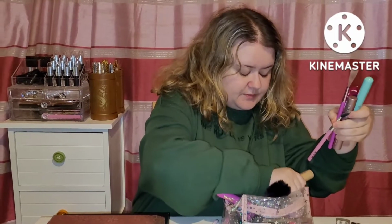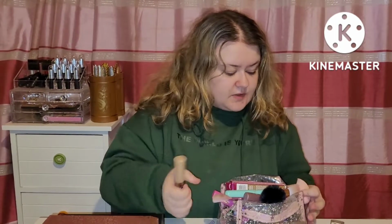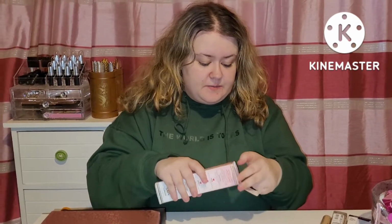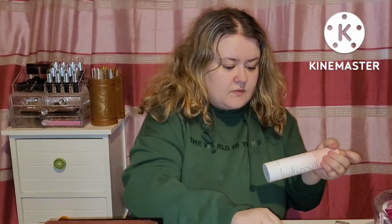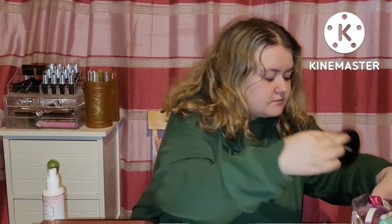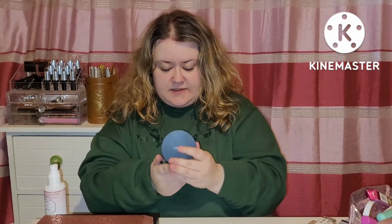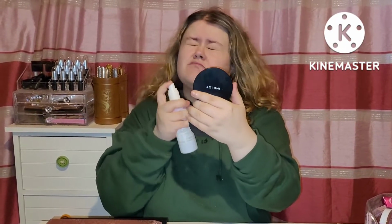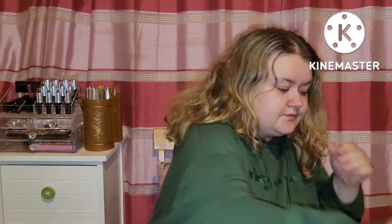Get my sponge out. Right, I have a 3-step base, and then I've already done my moisturizer, so we'll just spray some setting spray. Too Faced. Get a mirror somewhere. So I'm very excited to show you these new items. Like so. Okay. Ooh, it's getting into my mouth.